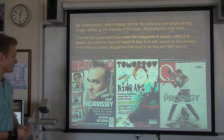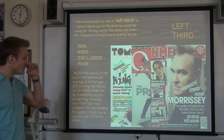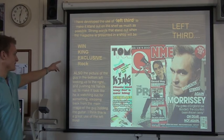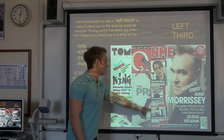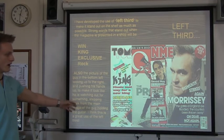Magazines that tend to do this, which are looked at by NME and Q. The left third I thought was a big part of my front cover. The words which came straight up were win, king, exclusive and rock. They're all very strong words, and as you can see with this magazine, the people on the left third, you'll see them straight away, and that's a strong way of selling the magazine straight off the shelf, and I just did it through words rather than pictures.